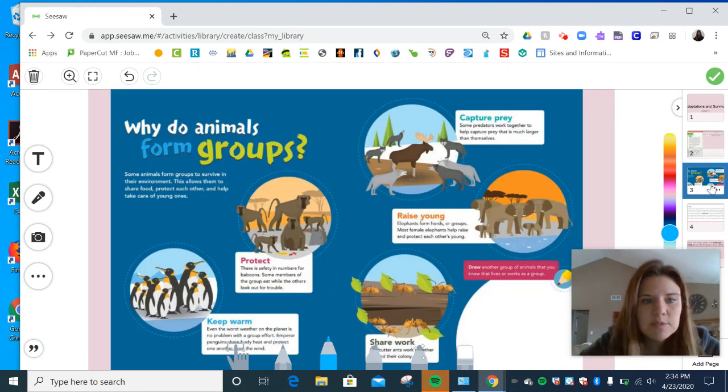On this page, it says, why do animals form groups? Okay, some animals form groups to survive in their environment. This allows them to share food, protect each other, and help take care of young ones. Okay, so I'm going to take a look at the penguins down here first. It says, even the worst weather on the planet is no problem with a group effort. Emperor penguins share body heat and protect one another from the wind. So these animals stay together so that they can share their body heat.